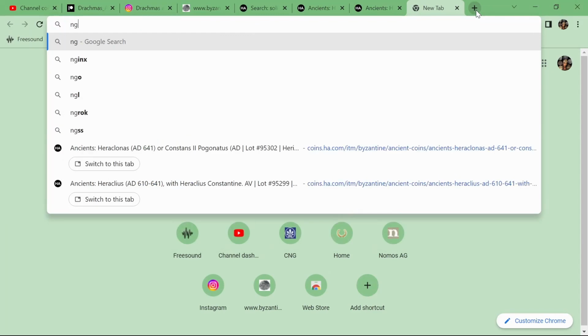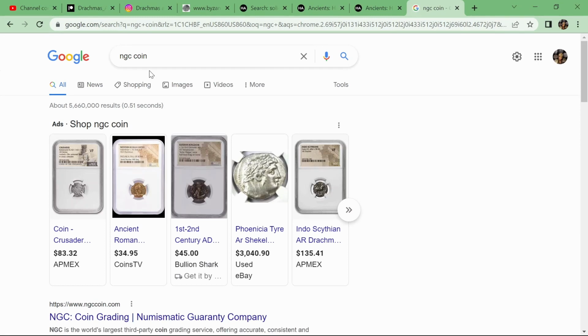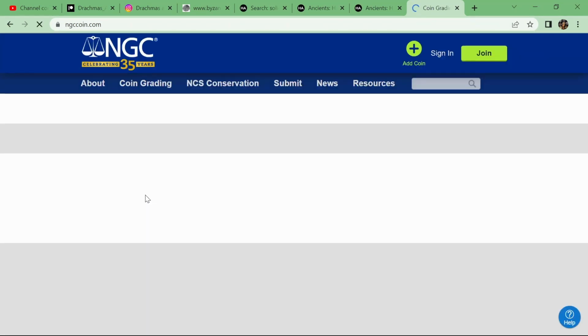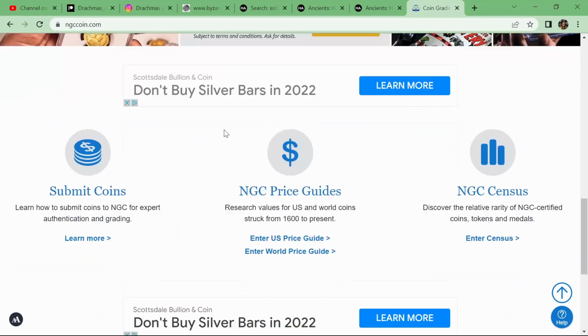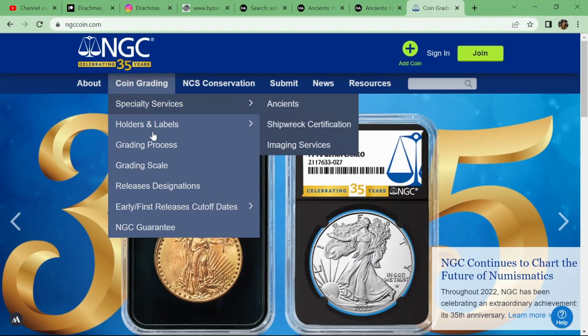I think we're going to look at NGC today because NGC is the predominant company that grades ancients. I don't think any other company even deals with them, so I'm pretty sure it's just NGC. I think PCGS does medievals, but they don't do ancients. I think ANAX does slab, but I don't know how well regarded their service is. I don't think it's very well regarded in general.